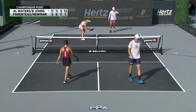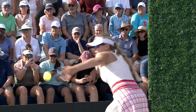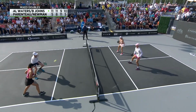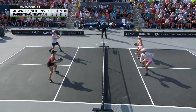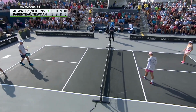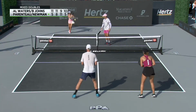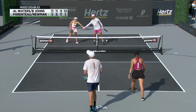Oh my. All right, championship point number 2. Let's blame the airline. Why not? We blame the paddle and the ball. Why not the airline? Side out. And then Ben unable to get it over the net, so still alive, our Parenteau and Newman. Second serve.